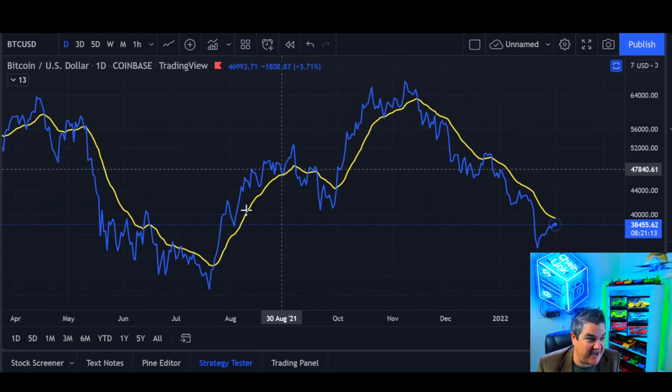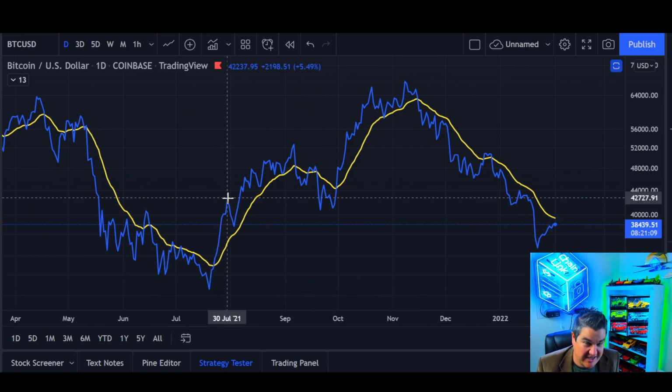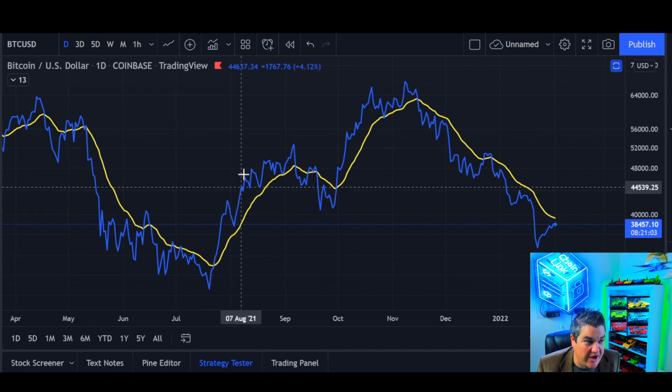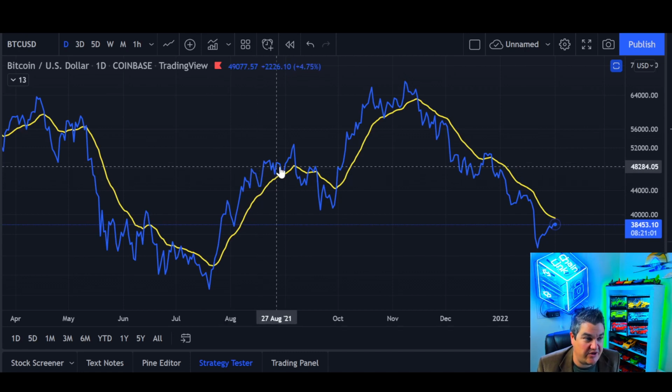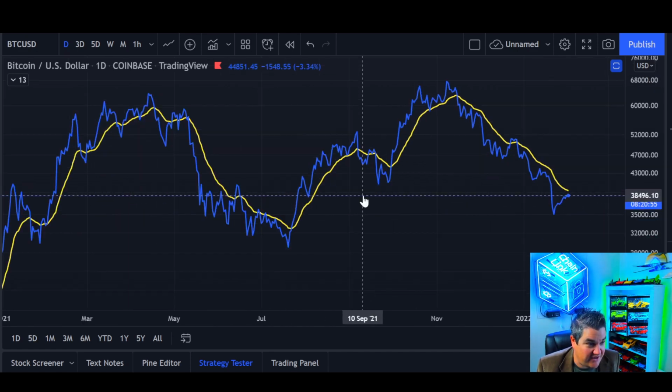You can go look at any time that Bitcoin's gotten bullish in price for a sustainable amount of time. It's gotten above the 21-day EMA, and then not only that, but gotten away from it, right? And hold it as support, or not even come back and touch it at all, even more bullish, okay? So that's the 21-day in a nutshell.